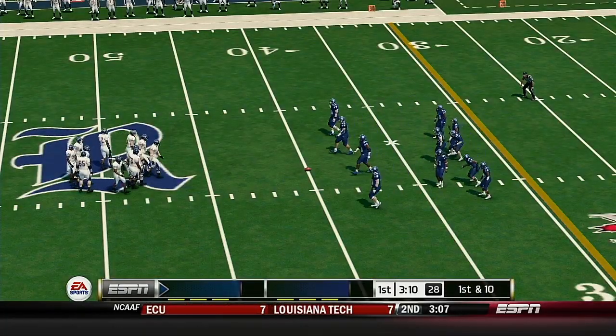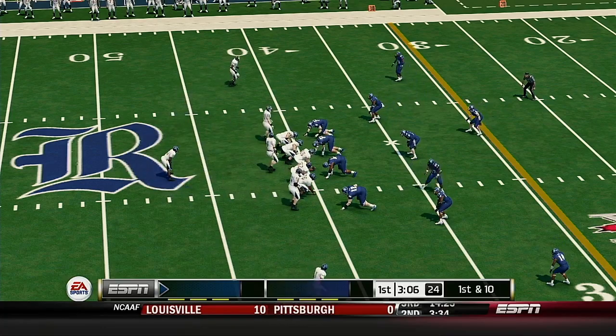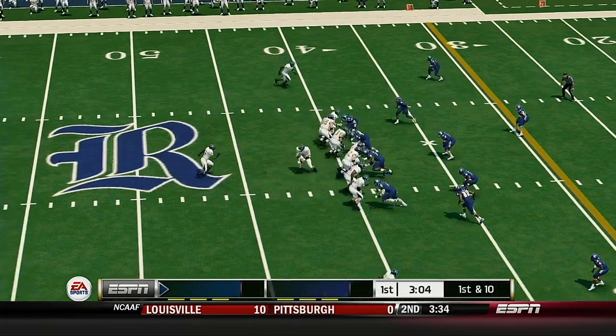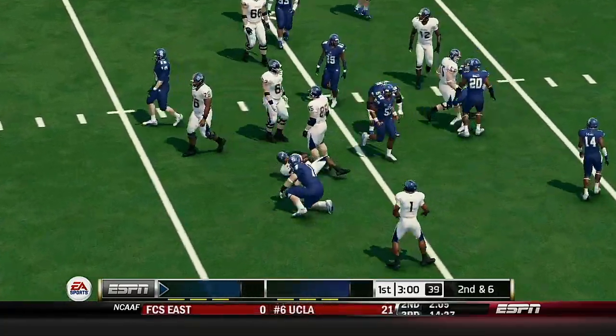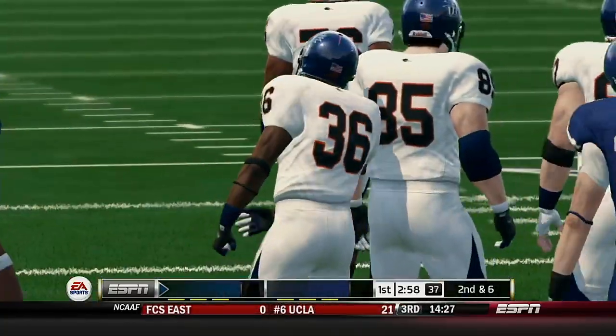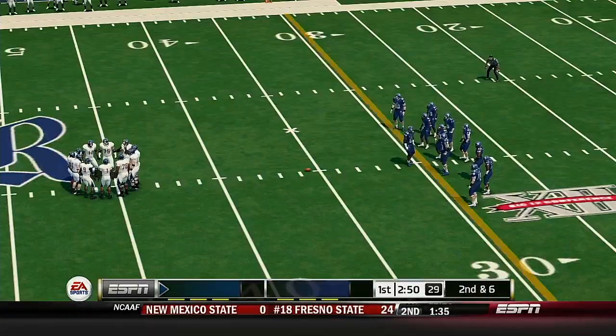From the 40-yard line, first down. Tackle after a decent run up the gut. That's a gain of 4 on the play. That makes it 2nd and 6.